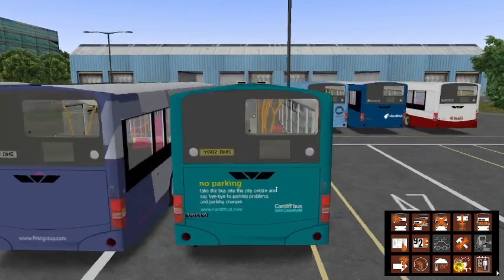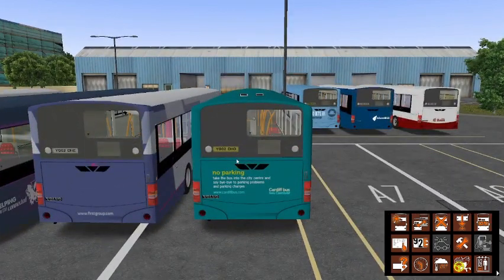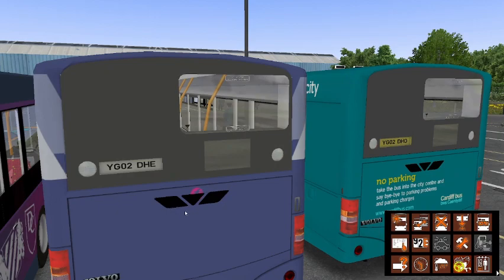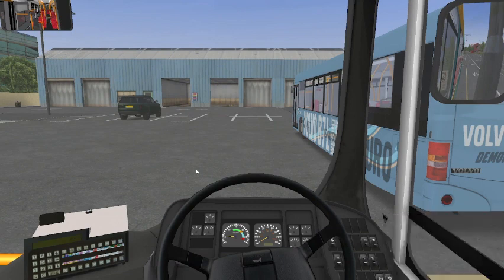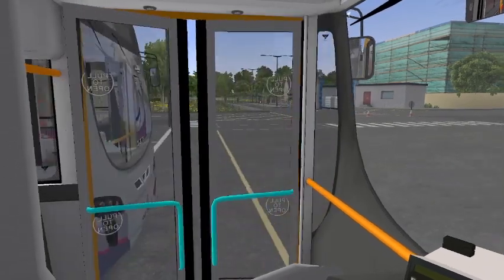Cardiff Bus, it looks a bit like an Arriva at the back. Oh no, it doesn't. You can tell. Oh, it does a little. But yeah. Oh, the first bus logo is in the right logo. That is concerning. Done it on this one. Oh, there we go. Yeah, look, that's what I'm doing.